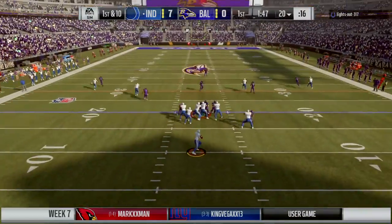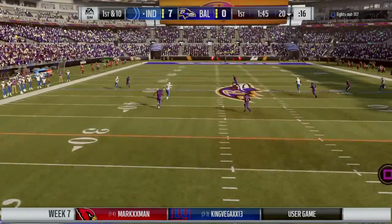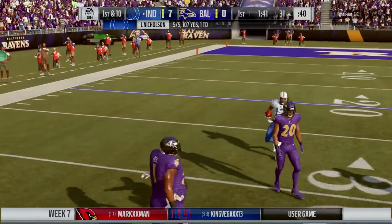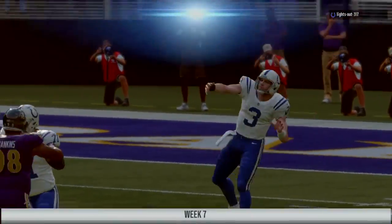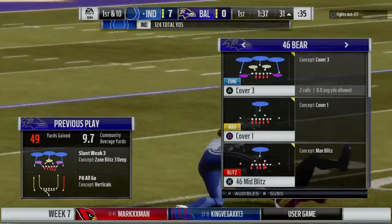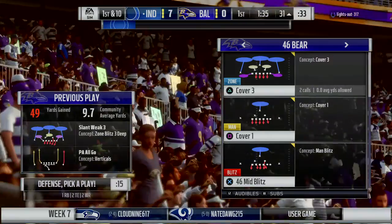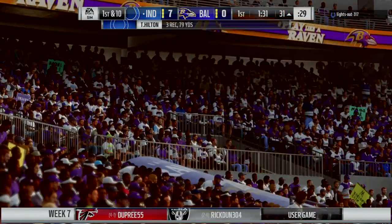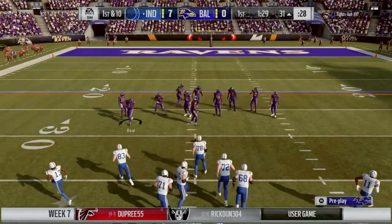They go play action here on first down. Looking deep for Hilton. And that's caught inside the 35. A huge play that time for the Colts. 49 yards. Someone sharp in this game. I mean, a touchdown pass on the first drive and comes right back, and he's flinging it around really well here. Really nice throw there to pick up the first down.